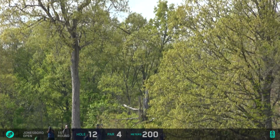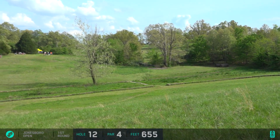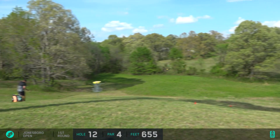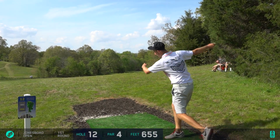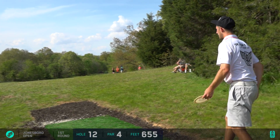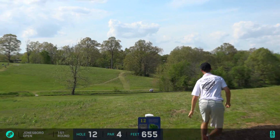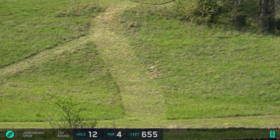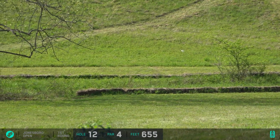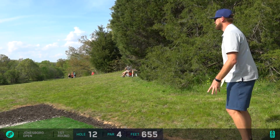And speaking of huge advantage, that was huge. That was pretty big. You're throwing a brand new overstable PD2 and just ripping it up there, almost close enough to the people on the green that they could probably hear you if you're a little bit closer. Yeah. And Ricky throws his enforcer here. Maybe a bit lower than he'd like, but it doesn't look like he was going for distance. He was just trying to place it down the middle.